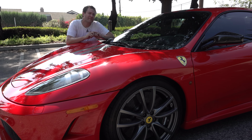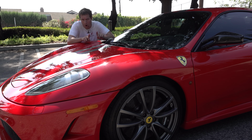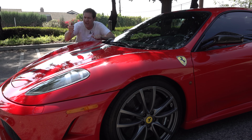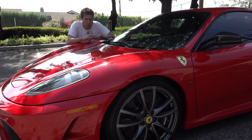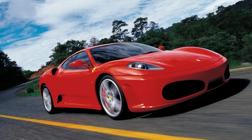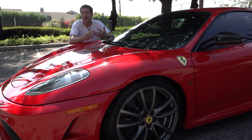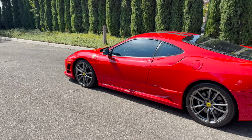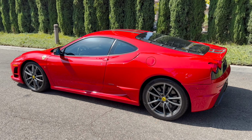Alright, time for the quirks and features of the Ferrari 430 Scuderia. But first, I'm going to start with a little general overview of what this car is. Like I said before, this was the high-performance, lightweight, faster, track-focused version of the regular Ferrari F430. The regular F430 was already an expensive, fast, exciting, exotic car, but this was more expensive, faster, and more exciting, and it was also rarer. The 430 Scuderia was produced for a far shorter period of time in far smaller numbers than the regular 430, so it's far more special.